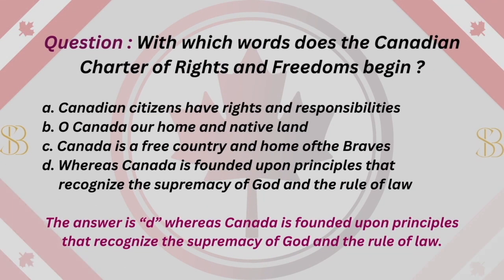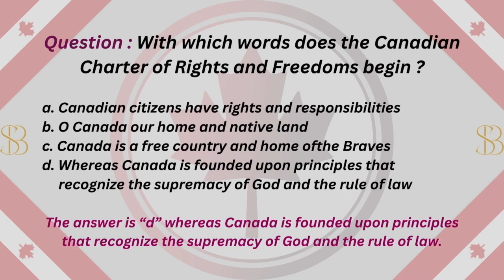Question: With which words does the Canadian Charter of Rights and Freedoms begin? A. Canadian citizens have rights and responsibilities. B. O Canada, our home and native land. C. Canada is a free country and home of the braves. D. Whereas Canada is founded upon principles that recognize the supremacy of God and the rule of law. The answer is D. Whereas Canada is founded upon principles that recognize the supremacy of God and the rule of law.